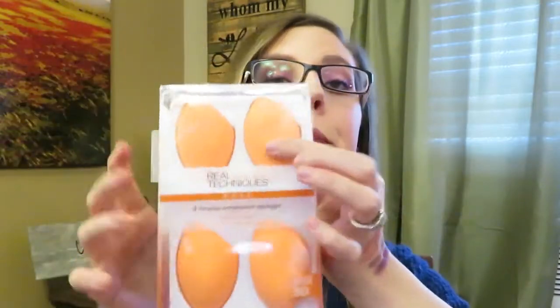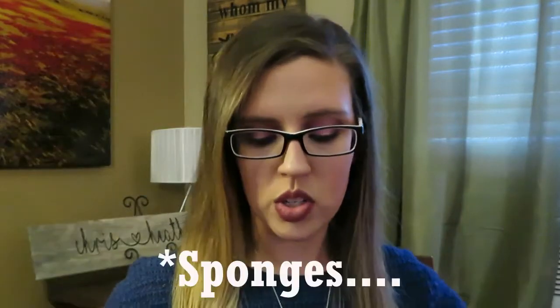Okay. The first thing I got was some Real Techniques brushes. I needed brushes. What are these things called? Sponges, there we go. I got some new Real Techniques sponges. I like these. These were on sale at Ulta when I picked them up. They were four for like 22 bucks, and usually one of these is like, I think, $7 or $8. So it was a good deal. Sorry, my hair is acting crazy today. But yeah, picked up some new brushes.